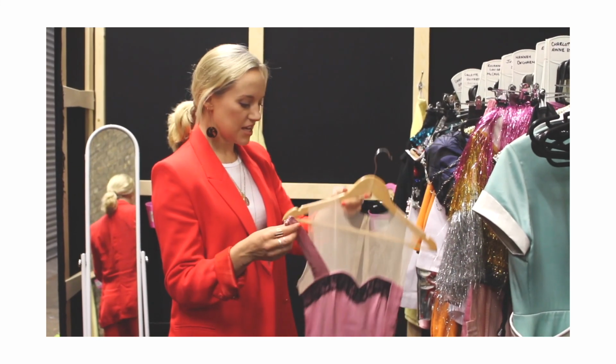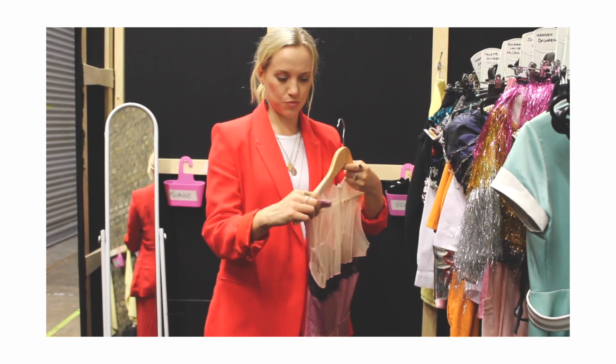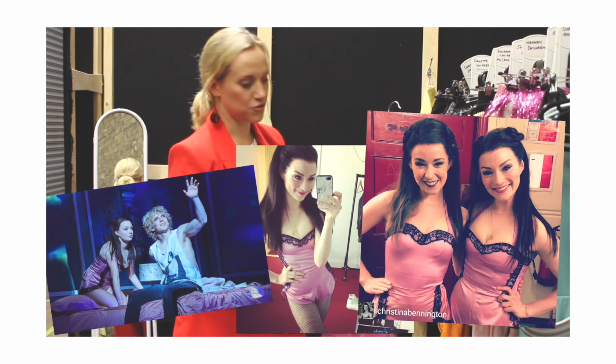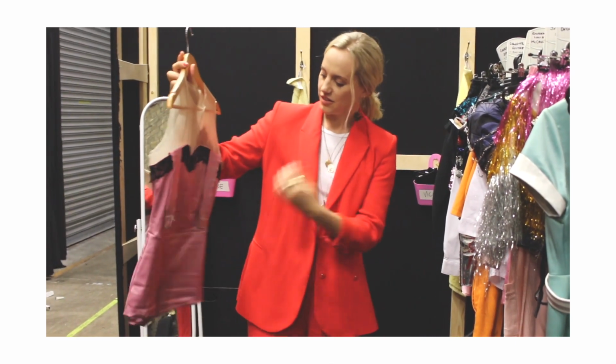So this is actually Raven's, one of her costumes that she wears. She actually doesn't have that many costumes compared to some of the ensemble members, so this is a really nice one to look at. And this is when she's in her bedroom and she sees Strat and all that. She's basically going to bed, and this is her.